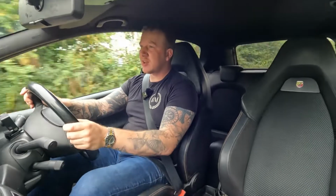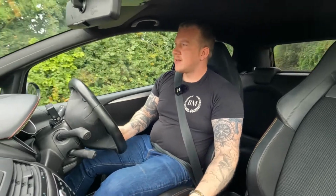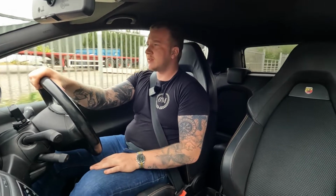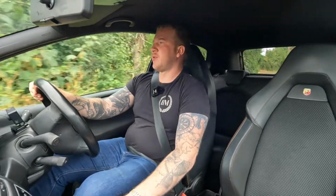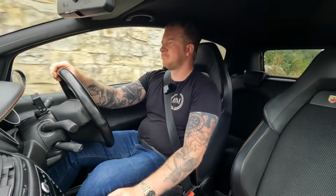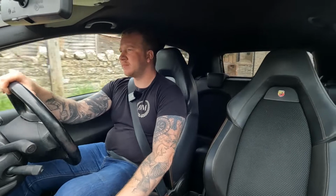Anyway, in conclusion, what are my thoughts on the Abarth Punto Evo? I love it. I think it's a great car. I think it's really cool the fact that it's fairly rare. I don't think there are a huge amount of these. It's something a bit different, isn't it? It's maybe a little bit more grown up, if that's the right word. It feels like the big brother of an Abarth 500, for example. It feels a little bit more spacious, and yeah, I really like it.